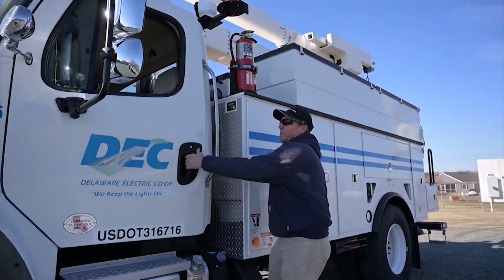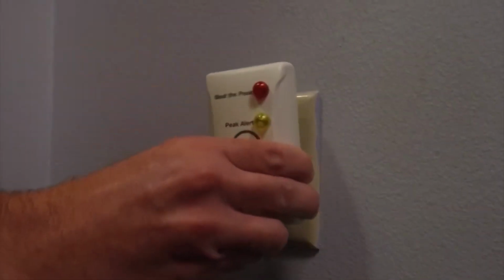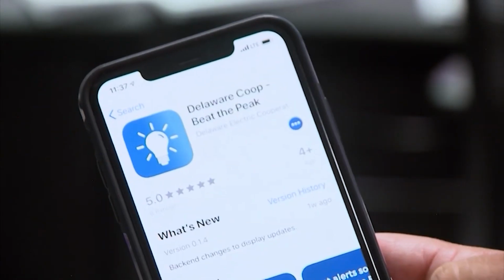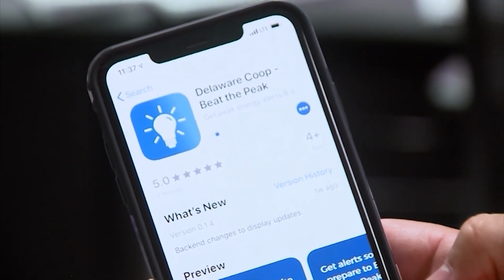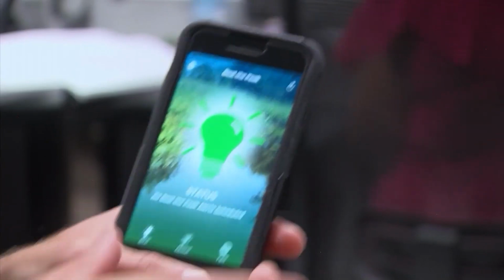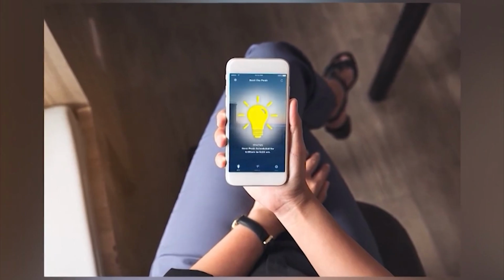The summer Beat the Peak season began on June 1st. There are 4 ways to save during a Beat the Peak alert. The first is by downloading the Beat the Peak app. The Beat the Peak app is an app where we'll signal when we're doing an event, and there's a green light bulb when everything is good. An hour before a Beat the Peak, it turns yellow, and then during the Beat the Peak event, it'll turn red.